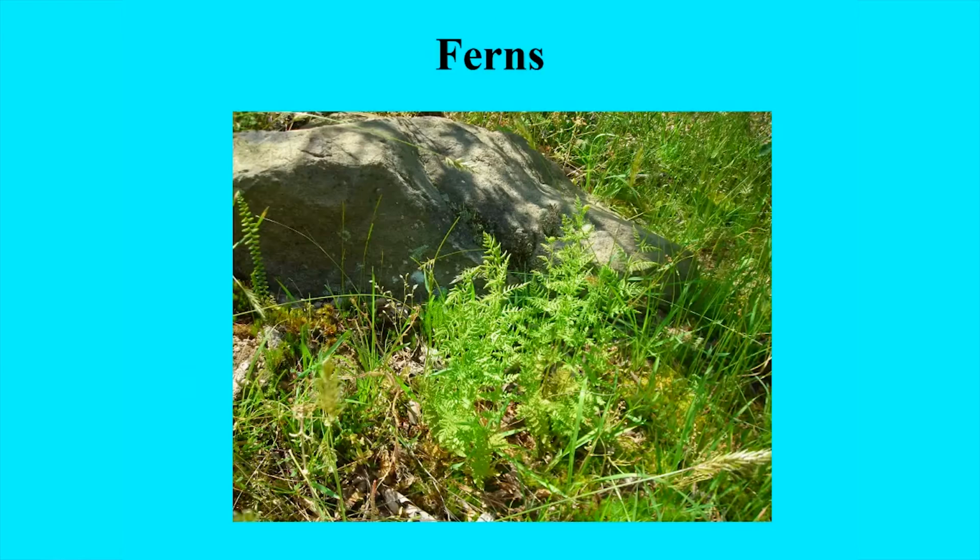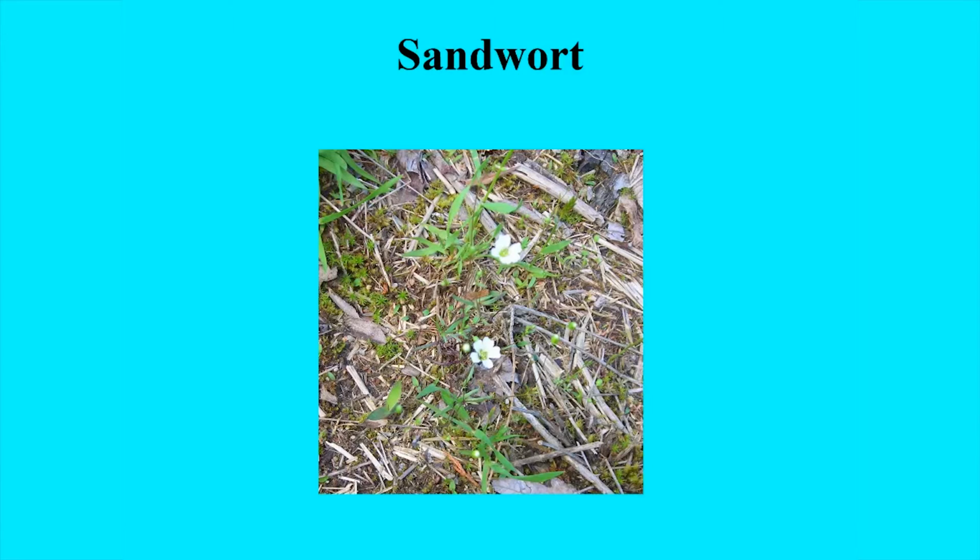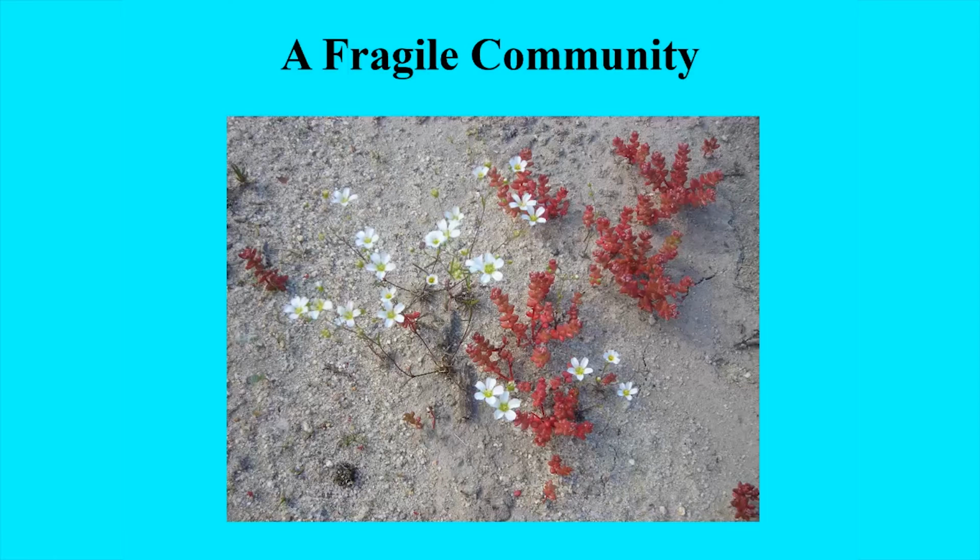All sorts of things that we get here. That's the sandwort with the Crigia dandelion in the background. There is some debate as to which species of sandwort this is, whether it's the uniflora, as you can see there, or the glabra. But it is a very fragile community, as you can see.